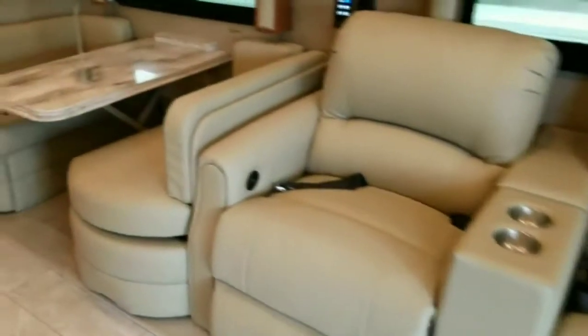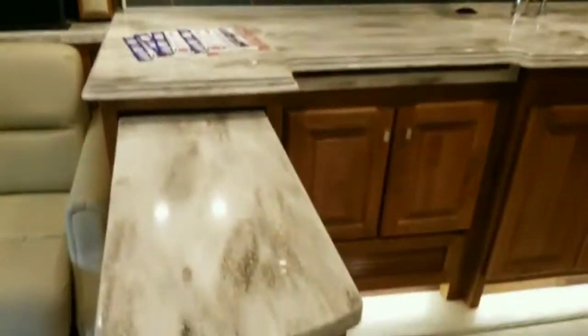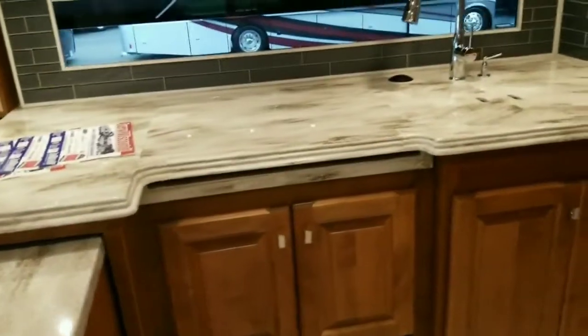So. Very cool. And there's Doug. He doesn't come with the unit, though. Well, not part of the deal. Nope. Dude, the lights are cool. Look at this kitchen. See, I don't know if you noticed, the TV pops up out of that cabinet there. Yeah.